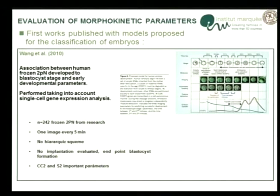So they figured out that there are two parameters that were very, very important in order to predict the embryos that will arrive to blastocyst stage. These two parameters were the CC2. CC2, you will hear this a lot. CC2 is cell cycle 2, the time that the embryo spends from the ICSI to arrive to the second cell cycle division, mitotic division, and S2. S2 is the synchrony between the first and the second division for the two blastomeres.